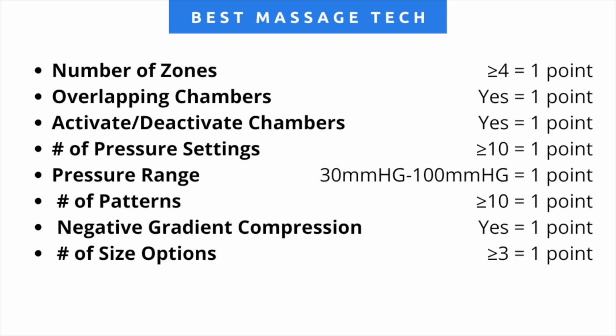And for me, the standard is going to be a minimum of 30 millimeters of mercury pressure all the way up to a maximum of 100 millimeters of mercury pressure. So it has to have at least that or greater. In terms of the pressure range, I've set the standard at 30 to 100 millimeters of mercury. Millimeters of mercury is just a measurement of pressure.